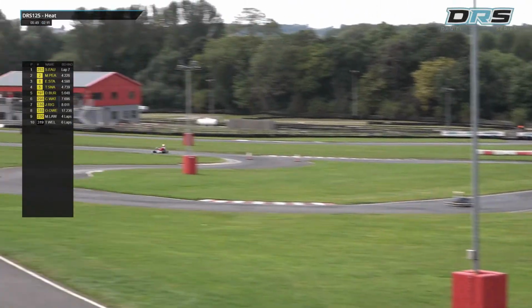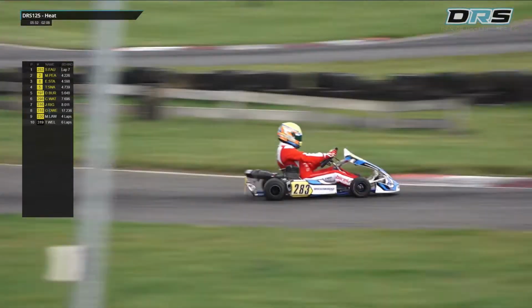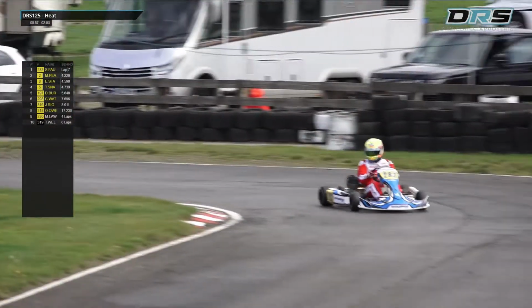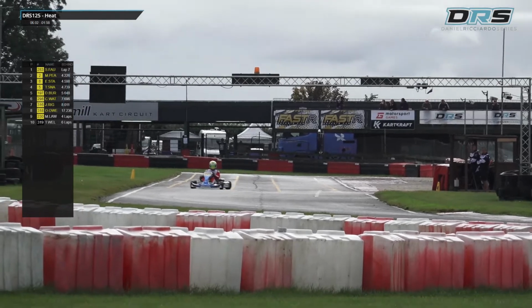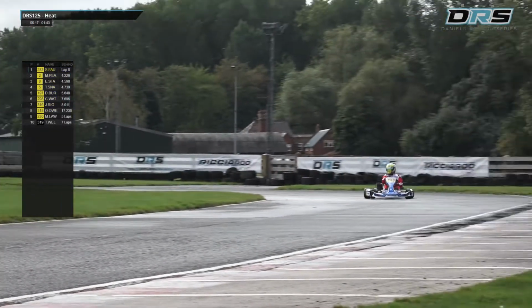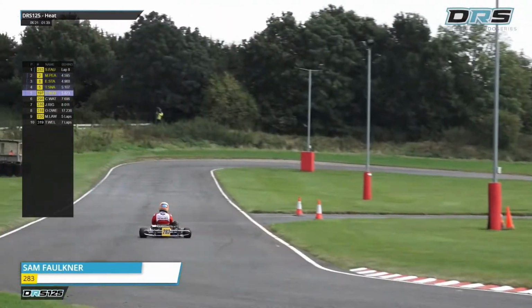And listen, he's an experienced campaigner, he's Sam Faulkner. He knows exactly what he'll need to do. And these drivers will keep an eye on what's happening in the other categories as well, so they'll probably be aware that Harry Bartle suffered a penalty for track limits at the Ashby corner. We've got just around about 90 seconds of this first DRS125 heat still to go.